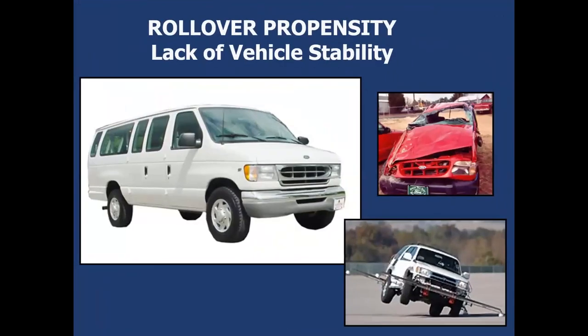So here are some examples of rollover prone vehicles that I just talked about. Your 15 passenger vans, your SUVs.